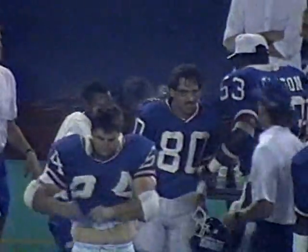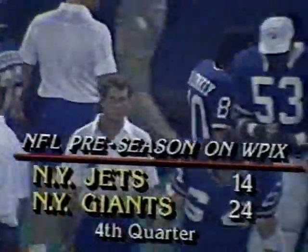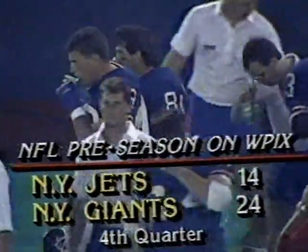Touchdown. He's a winner. I'd be very much surprised, with all the talent the Giants have on the receiver corps, if they would not make this ball club with catches like that. McConkey scores the touchdown. Timeout on the field. 3:46 to go, fourth quarter. Giants lead by 10.